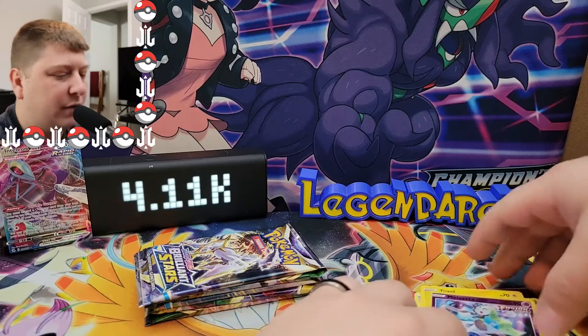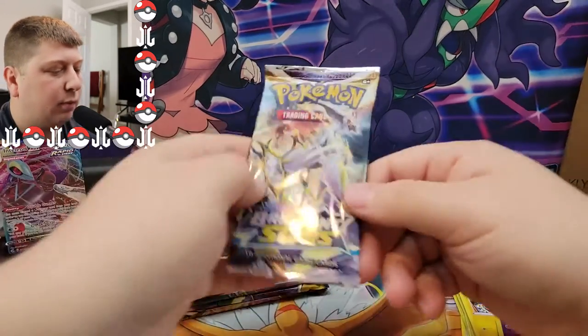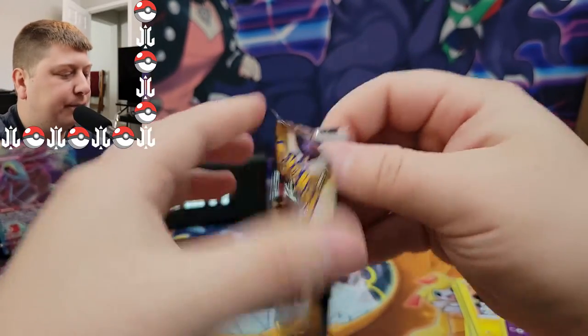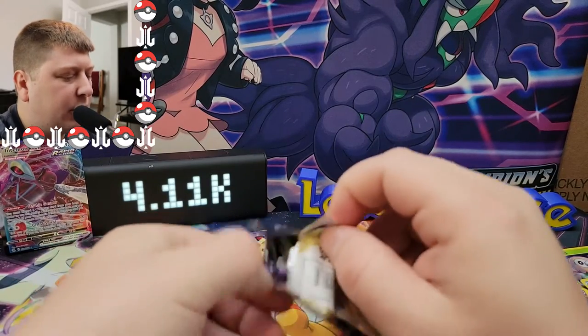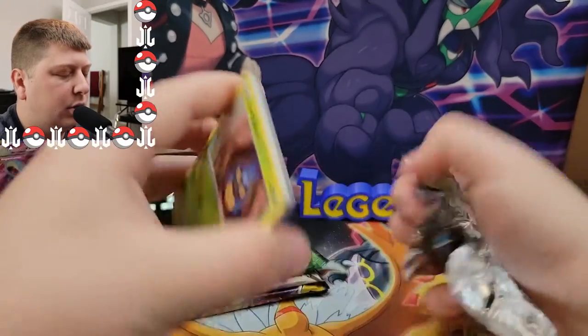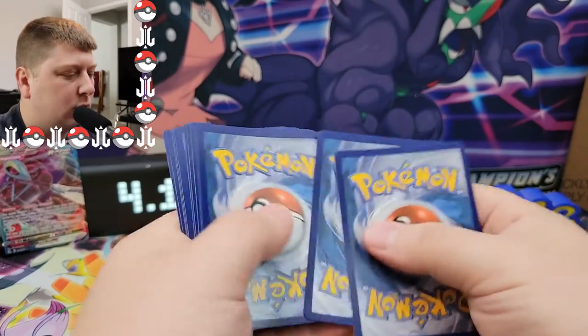All right, my favorite pack, actually no we're not to my favorite pack yet, just kidding, but this is a good pack. Brilliant Stars up next, pretty great set if you ask me. Not quite as good as Evolving Skies, but still really great set in my opinion. All right, here we go. Here is the code card for that bad boy. 1, 2, 3, 4 to the front.